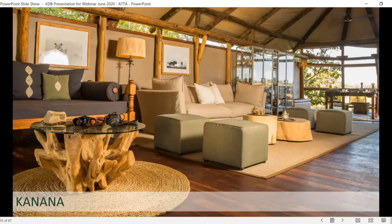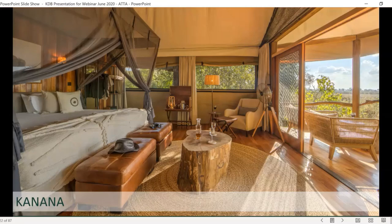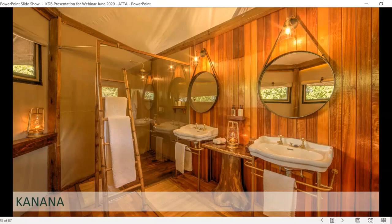So these are the tents. This camp is completely off the grid. All of our camps are completely off the grid. This one is 100% solar powered. So you've got your 2 fans, you've got beautiful views over a seasonal floodplain, and then your ensuite bathrooms. Everything you could imagine in a 5-star tent, from kikois to beautiful toiletries, to your sherry in the evening when you get home after your dinner.